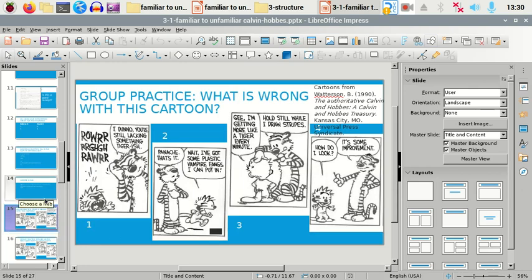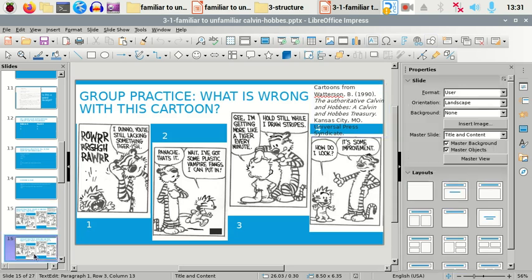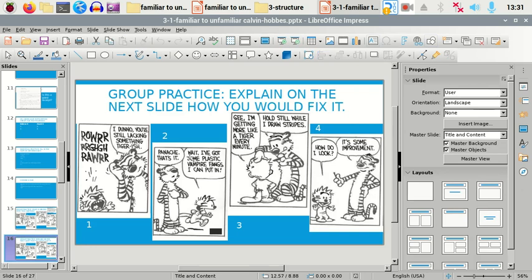right here. Okay, so I start by giving them some group practice. And I just ask, what is wrong with this cartoon? It's a Calvin and Hobbes cartoon that I have cut up, and I have scrambled the order. And I got it from this source here. It's one of Bill Watterson's books from Calvin and Hobbes. And so when I do this, I ask students, well, first, what's wrong with it? And then I give them a chance to talk about that and show how they would fix it.